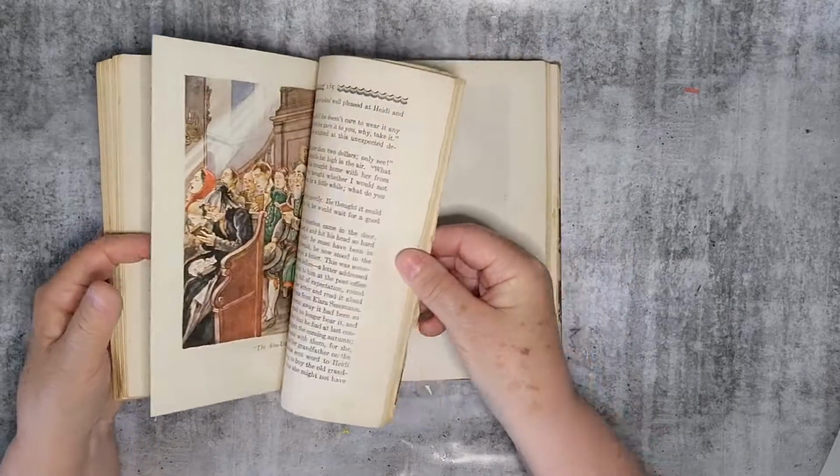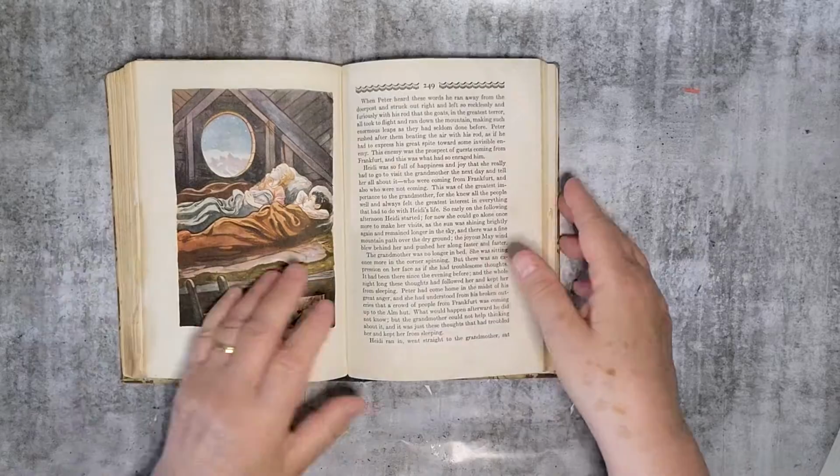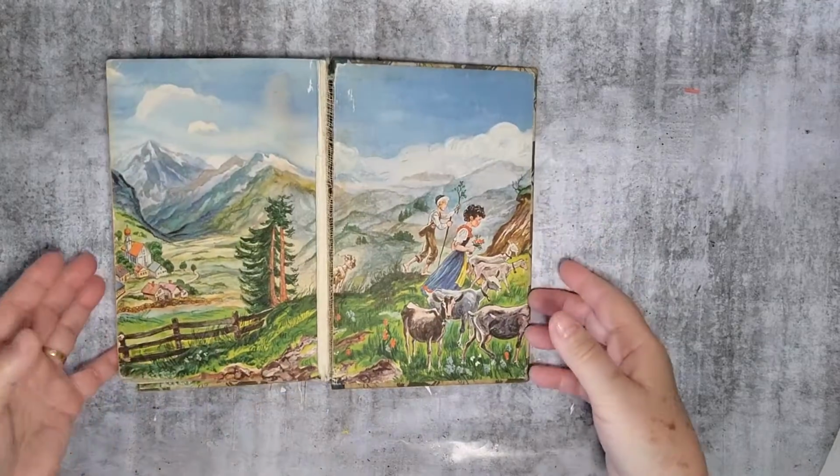I just got it to add to the little golden book journal because it's got the coloured pictures in this one. Because the other one I picked up, I think I showed you in the first video as well, it's just got black and white pictures. So I picked that up as well.